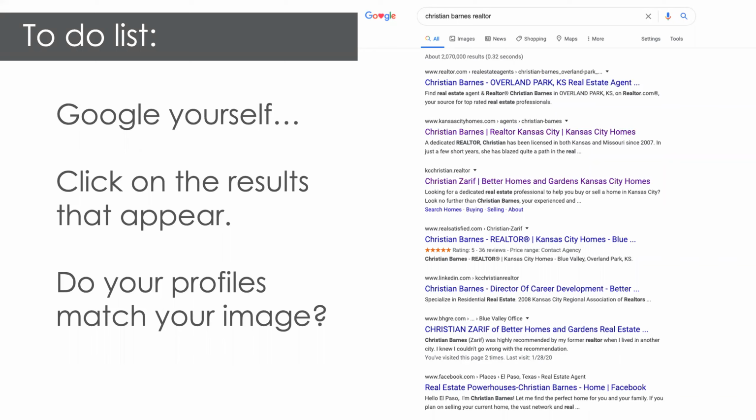You've got to claim your sales. We're going to get into the weeds with that in just a little bit, but put on your to-do list to Google yourself, click on the top 6-7 results, and make sure that each of these portrays the correct image, the image that you want buyers and potential clients to see when they start clicking on these.